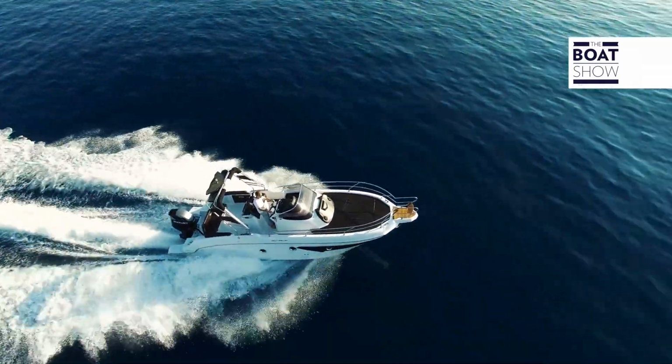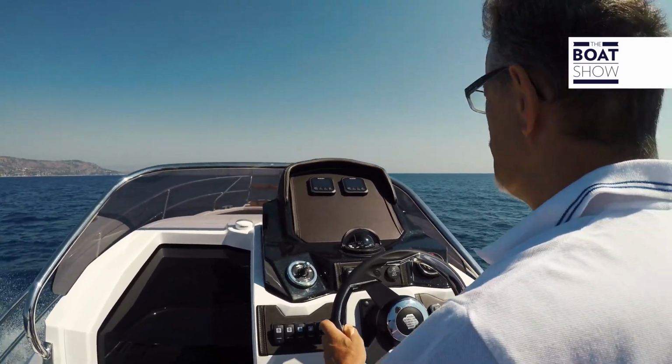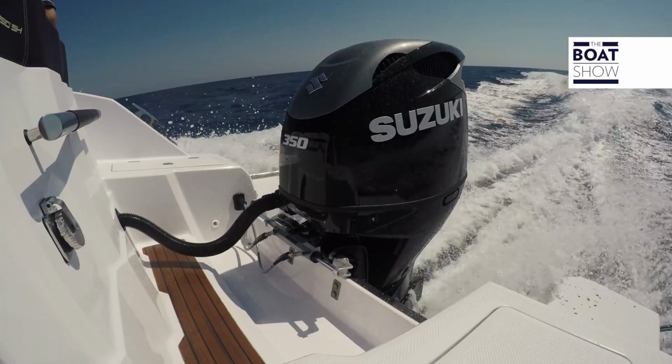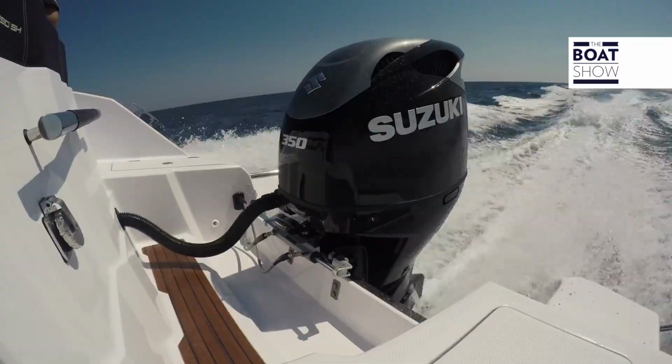You don't have to be afraid to use the trim. This boat requires it. Raise it up like this and you can feel the hull run better. The steps work properly.